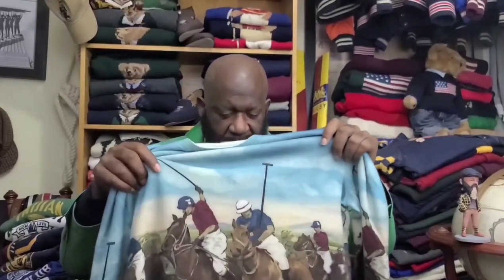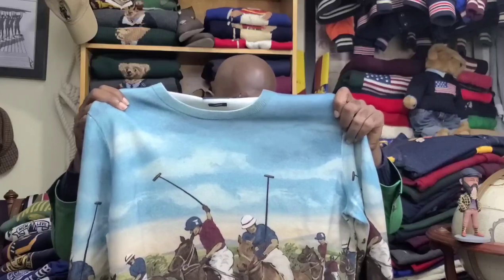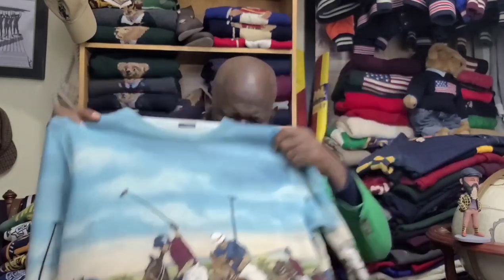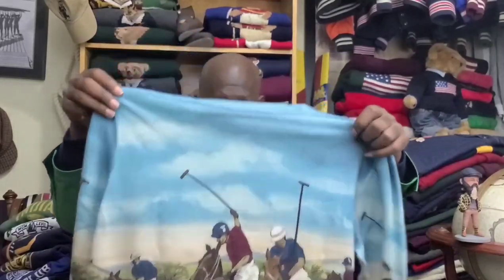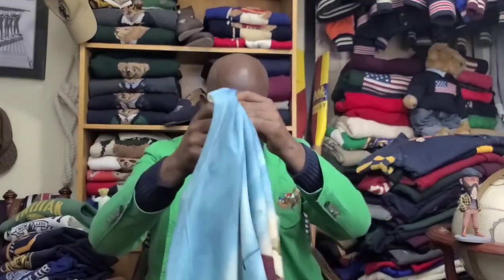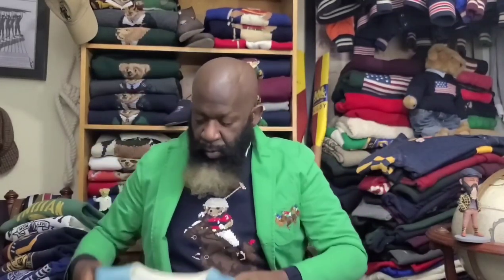Lightweight, perfect for layering. Definitely a piece that can stand alone, obviously. Beautiful color palette with the blue here fading into the, or ombreing, I should say, into the cream, and then different hues of green with the polo match on the front torso as well as on the arm. Excuse me. It's also on the back. Nice crew neck cashmere with a beautiful motif. This was just a dope sweater, and I was not going to not have this sweater, okay?